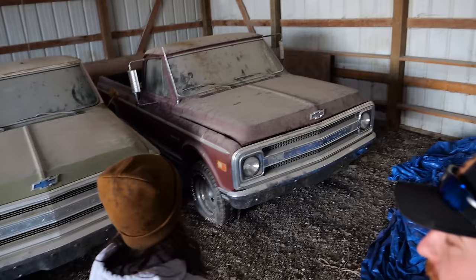I'm Kevin. And I'm Mook. And today we have a 69 C10. It's been sitting for a number of years, and we're going to get it home, get it running, and try to flip it to make some money.